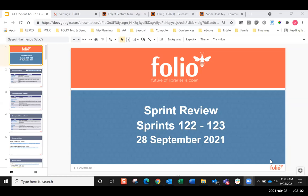And we have these sprint reviews every two sprints. We try to have them. And it's a chance for the individual development teams to show some of the new functionality that they've been working on.